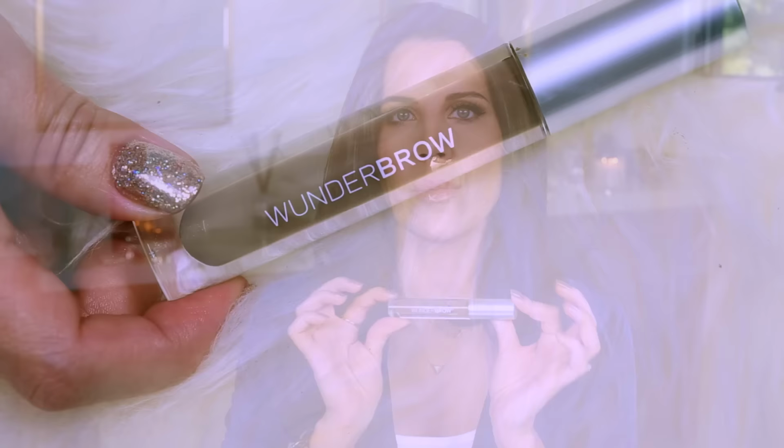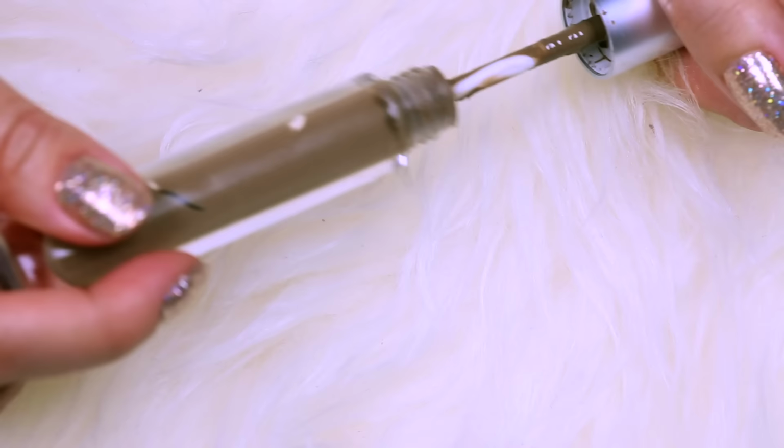Another item that is soon to be a drugstore item is for your brows. I'm so excited about this. I still receive emails almost every day from you guys asking about this product and where you can purchase it. So what we're talking about is the WunderBrow. I use this every day of my life, whether I'm using other brow products or using this on its own. This is just something that I have to use.